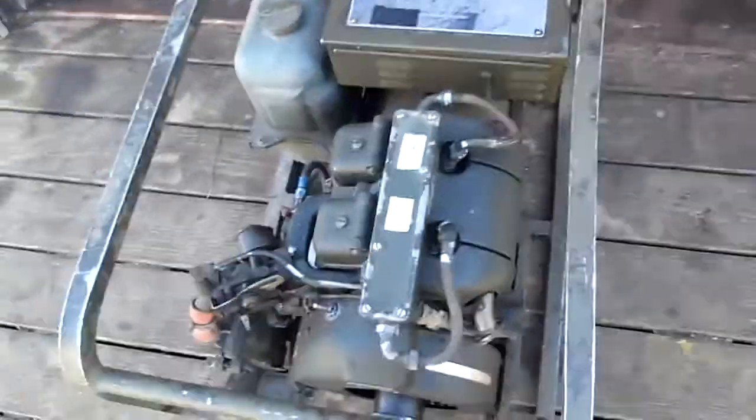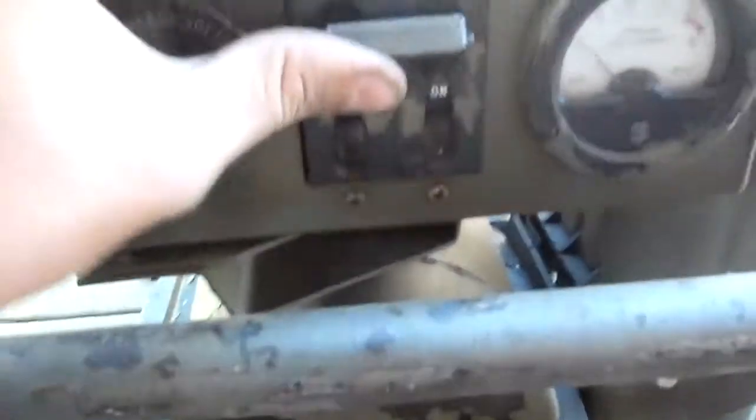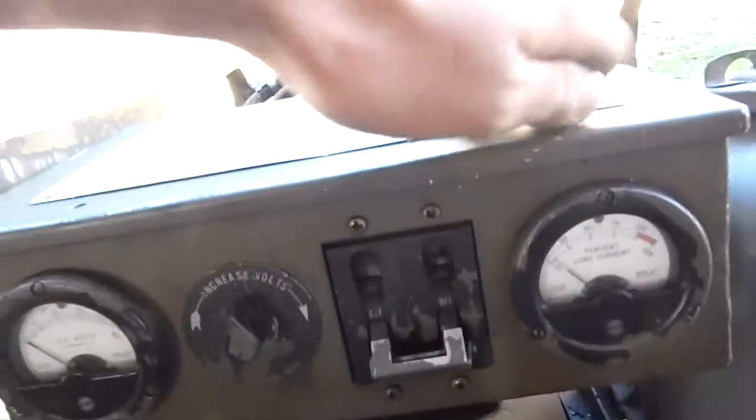But I mean, it's 16 cubic inches. It says manufactured by Continental. The generator, it says, is manufactured by Holgar Manufacturing Co. And you see there's your increased voltage, and you've got combination trip, percent load current, DC volts. So you can open this box up here. You've got all your electronics inside there and your diagrams.